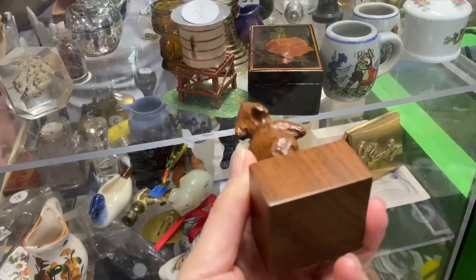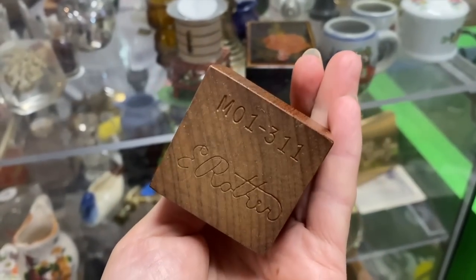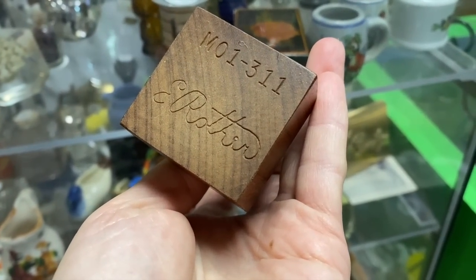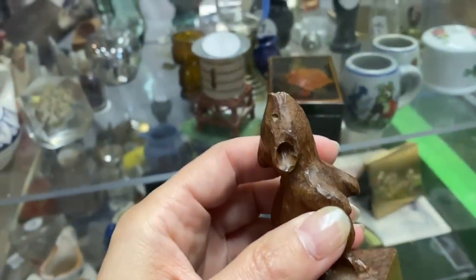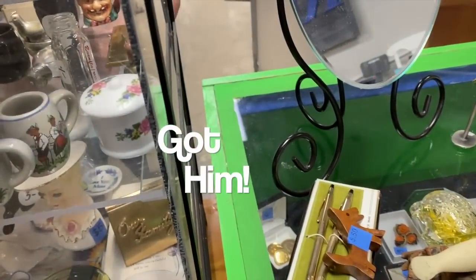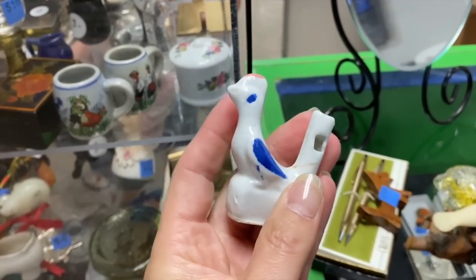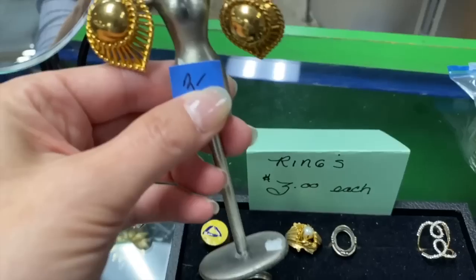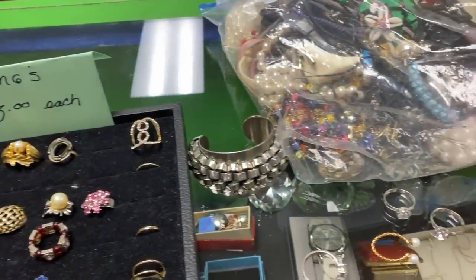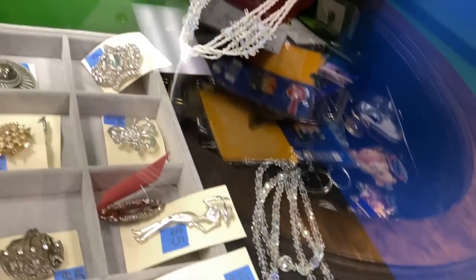That is carved wood. Can you help me, I'm seeing something? I will in a second, yeah. How much does that weigh? Oh. Little bird whistle. Yeah, we'll get that too. Those are cool. Okay. All right, let's see what's in here.